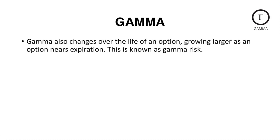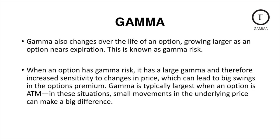So gamma also changes over the life of an option. It gets larger as the option nears expiration. That's known as gamma risk. So when an option has gamma risk, it has a large gamma, and therefore, whenever the price changes, it actually moves more. That can lead to large swings in the option premium. Gamma is typically largest when the option is at the money, and in those situations, even small movements in the underlying price can make a large difference.